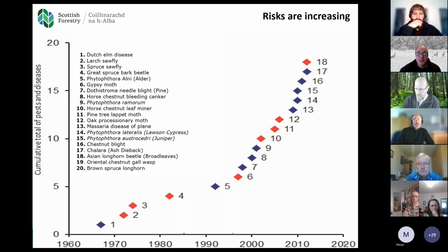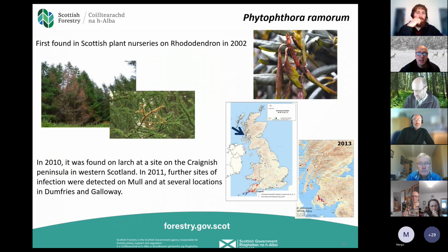We could add quite a few more to this list at the moment, but we'll talk about some of the new ones in a bit. So we'll talk a bit about Phytophthora ramorum first and larch. It's one of the diseases we have a statutory obligation to deal with, and we base our nationwide biannual forest survey on.